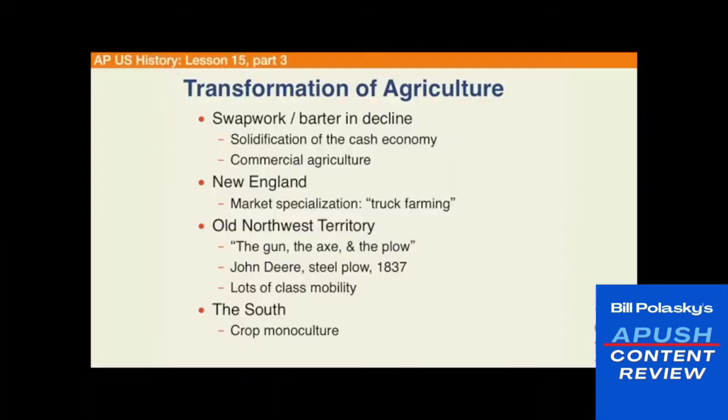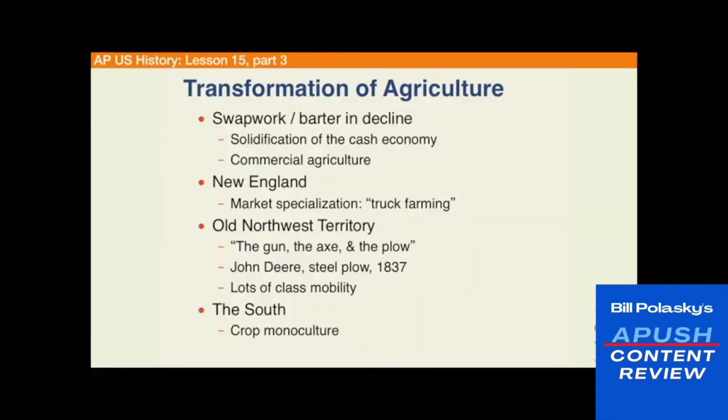So you have lots of class mobility. You didn't have a lot of tenant farmers or hired hand farmers because so much land was available that a person could start in that position, maybe do that for a few years, and then move on and actually get their own piece of land. So once again, the labor-starved region is also the incentive to mechanize, as we're going to see mechanization take place on the farm in a way that it will not happen in the peasant agricultural societies of Europe until far later.